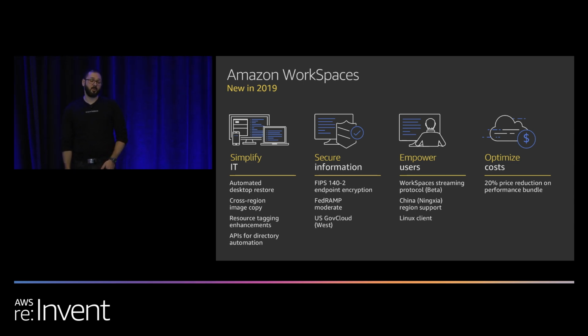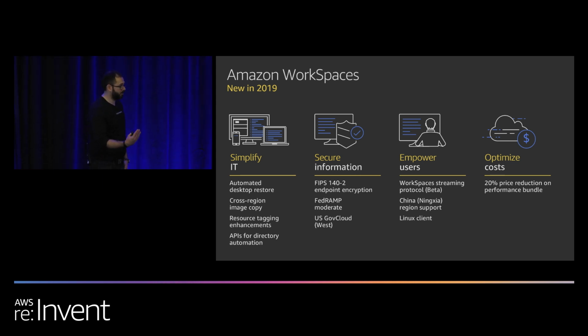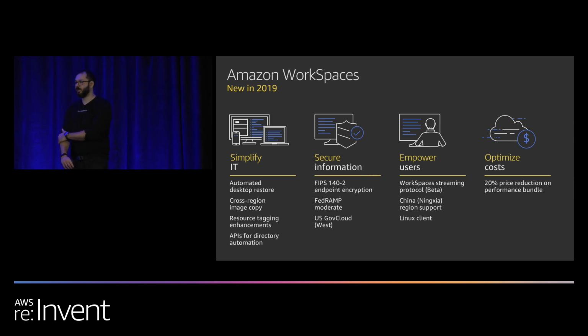Because the next thing customers were asking for were global workforces. So not only did we go after more regions, but we also gave some tools to help make that a little bit easier. Cross-region image copy is one of those things where we said, okay, this is going to be something that a lot of customers need and have been asking for some time as well. And the last major theme that we really noticed was a lot of customers telling us, listen, I'm going through this Windows 7 to Windows 10 migration. That carried 2 pieces of feedback that almost every customer gave us with that migration.